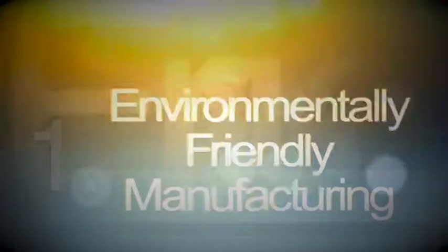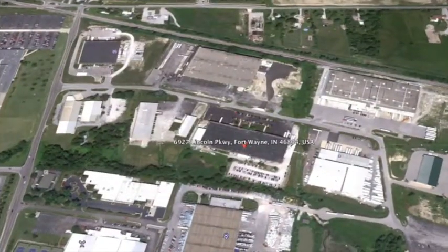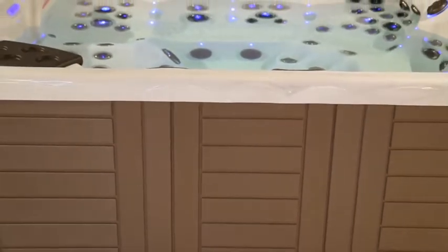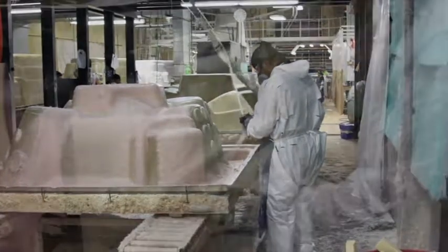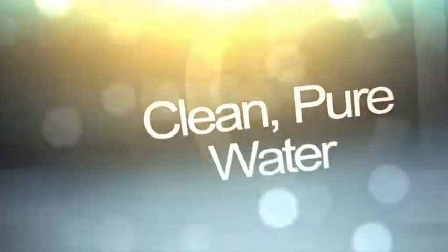Environmentally friendly manufacturing. Every Master Spa is built in a state-of-the-art factory on a 27-acre manufacturing campus in Fort Wayne, Indiana. Advanced recycling techniques are employed throughout the plant. Environmentally friendly materials are used, like recycled polymer resin in the skirts, styrene-reduced resins on the shell, and spray foam insulation that releases no harmful, ozone-depleting HCFCs into the atmosphere.